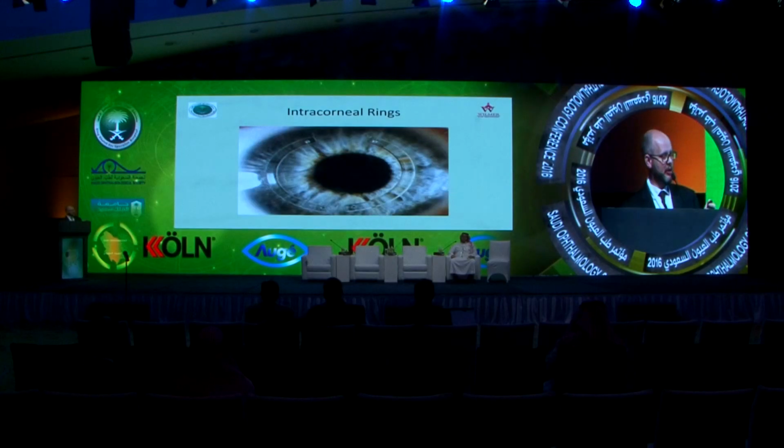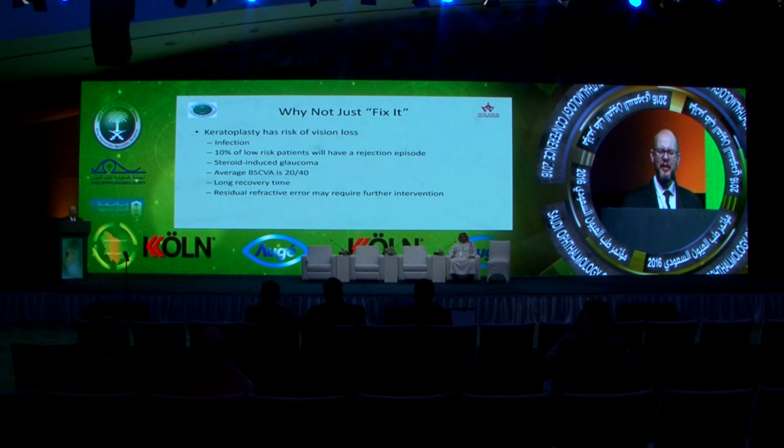Intracorneal rings can be used to flatten the central cornea, and there are different brands out there. And then I think probably the last thing I'd want to spend just a moment on is the patients will ask, why not just fix it? My brother, my cousin had keratoplasty and they see well now. I'm tired of these contacts. Why don't we just fix it? You know, doctor, why are you holding out on a keratoplasty?